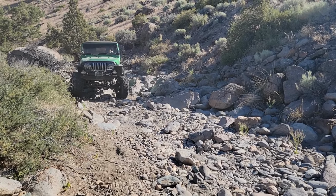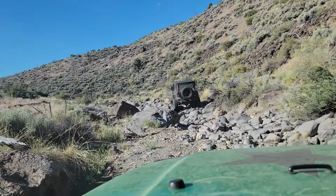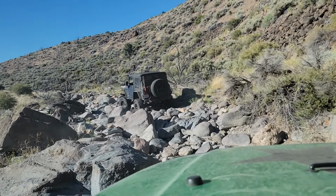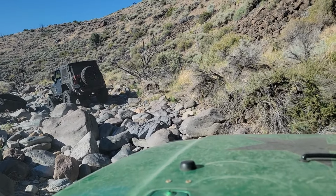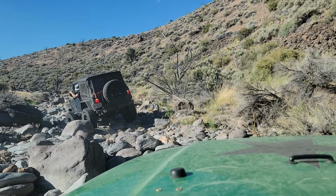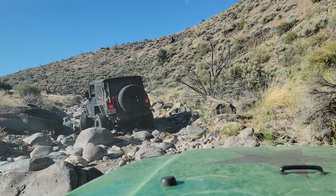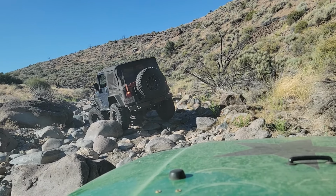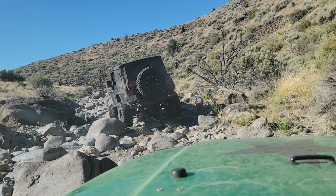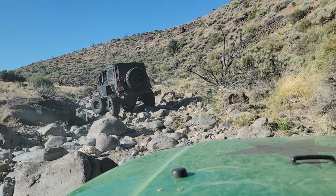Just a little. You're through. You see how big these boulders are. Oh, looks like Travis got a little stuck there. Second. You need a spot, Travis? Oh, there you go. You're looking pretty good. Yeah, that looks good. That was a good line.